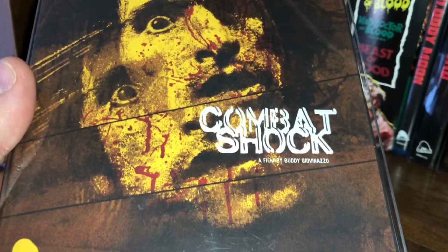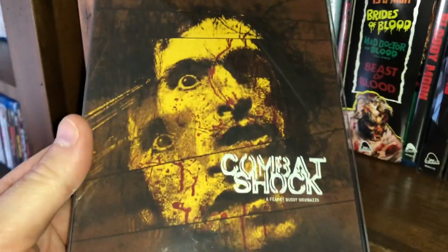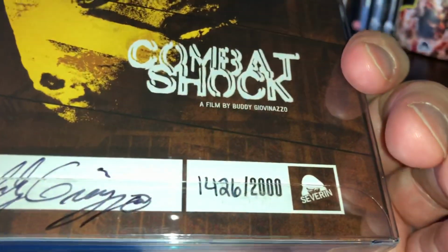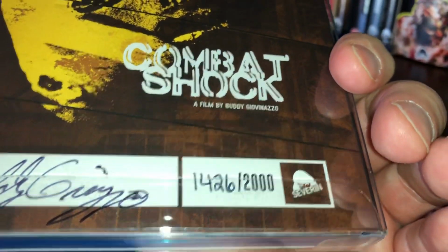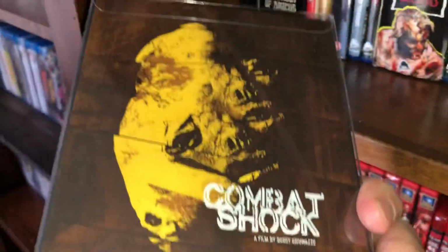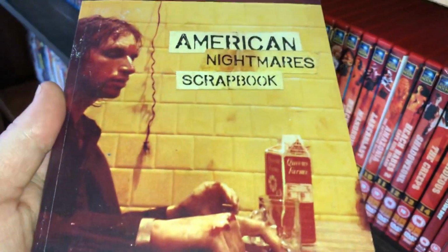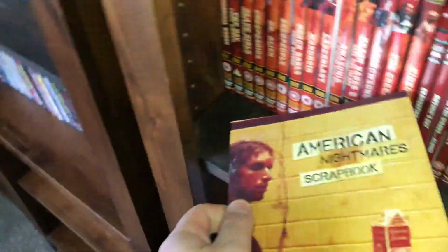Next one is a signed edition, Combat Shock by Buddy Giovinazzo. And there's his signature. Limited to 1,000, or limited to 2,000. I have 1,426. Another beautiful slipcover. And this edition also came with a book, which I have here, called the American Nightmares Scrapbook. And it shows production stills. Let me show you guys down here.